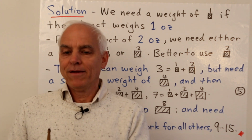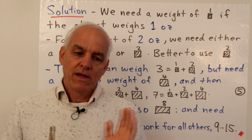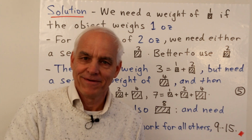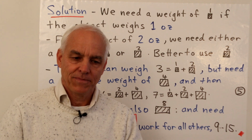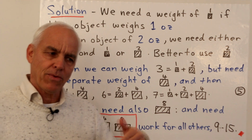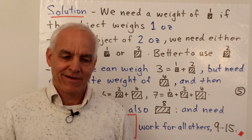And hopefully, for the more advanced students, more experienced ones, after we've gone this far, they'll be wanting to say, and what happens if we go further? What would be the next weight that we would need to introduce? Well, obviously, it's going to be the weight of 16. And then how far will that allow us to go? And what will be the next one, etc.